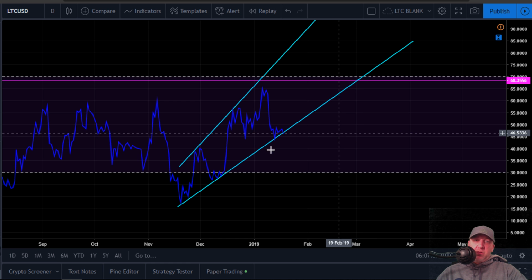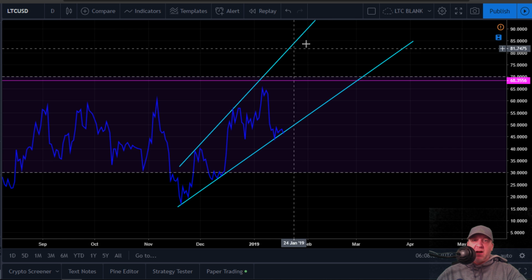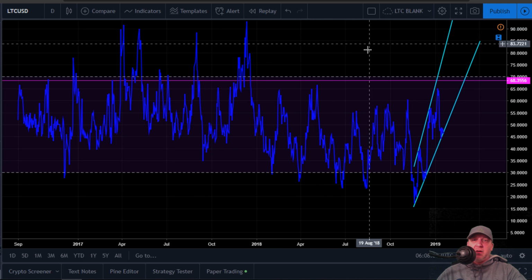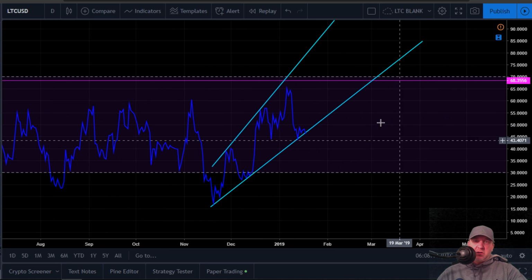Now, if we are to bounce up from this, we could possibly go as high as up here in the 85 range, somewhere in there. And if you look back on the chart, that is possible. We've been up much higher than that. So we could make a move to go touch the top of that. That is the bullish idea.